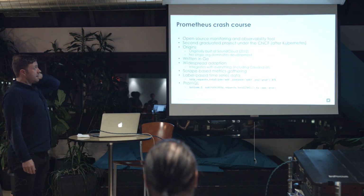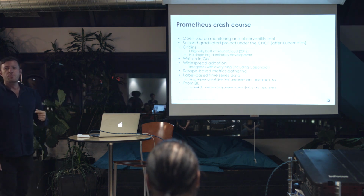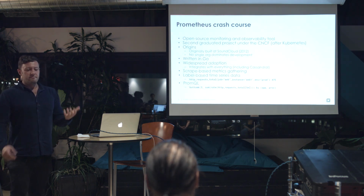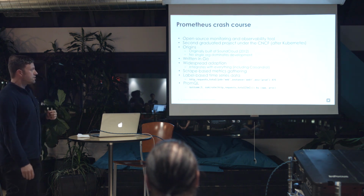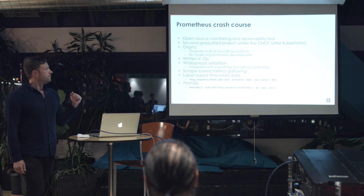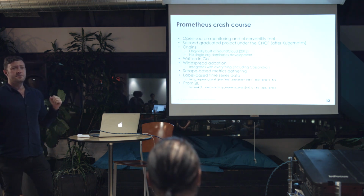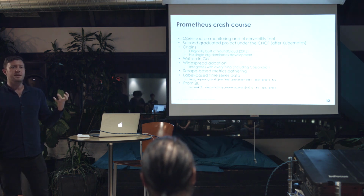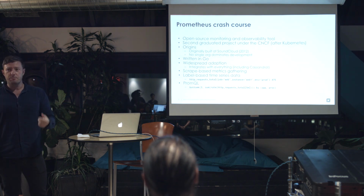It is actually the second graduated project under the CNCF. So Kubernetes, unsurprisingly, was number one. Kubernetes was the project that more or less is coterminous with the birth of CNCF, super duper important. But Prometheus is coming in right at its heels. It was originally built at SoundCloud in 2012 in Germany, and actually the dev team is heavily German. I was just at PromCon in Munich a couple months ago.